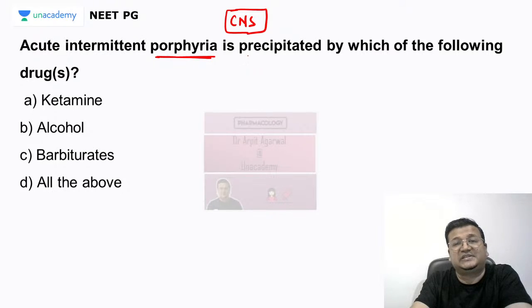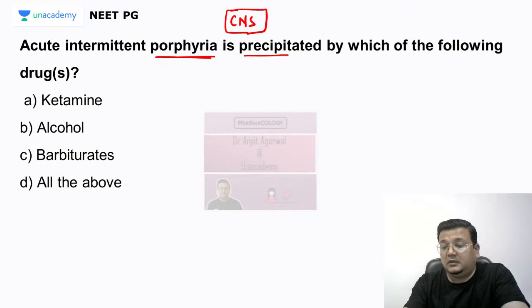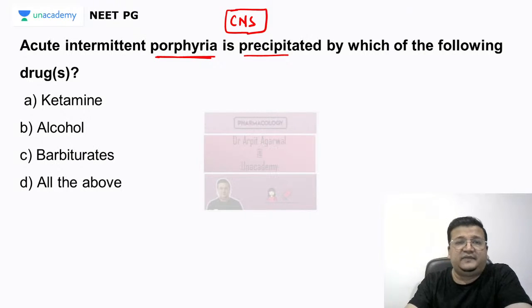Porphyria is precipitated by which of the following drugs? So simple direct questions are very common, especially when it comes to the side effects. So porphyria is precipitated by which of the following drugs? Your options include ketamine, alcohol, barbiturates or all of the above. Now how to remember this question? How to attempt this question?